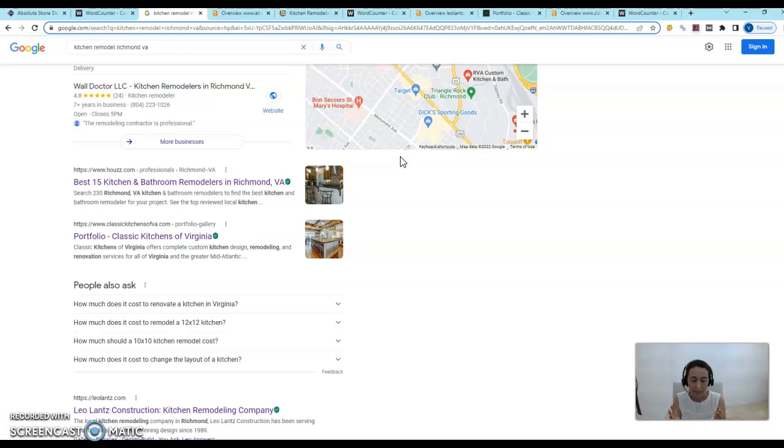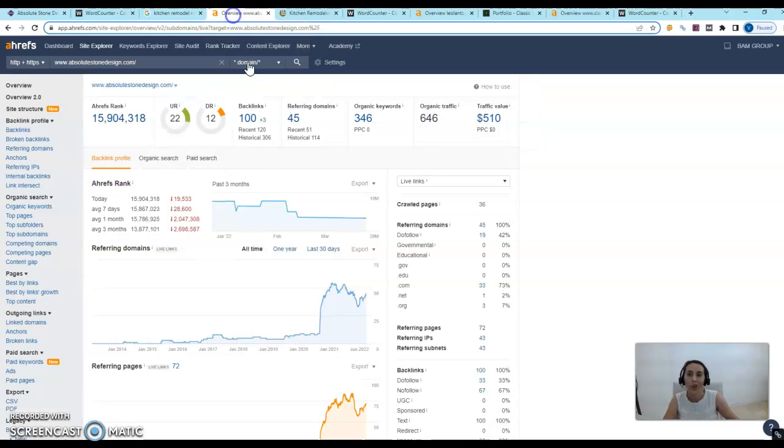And think about it like a popularity contest. The person that has the most likes is the person that is going to win. In this case, the website that has the most backlinks and the more powerful backlinks is the website that is going to rank at the top. To analyze the ranking of your website, we use a tool called Ahrefs. And in Ahrefs, we can see that at the moment you have 45 referring domains with 100 backlinks.